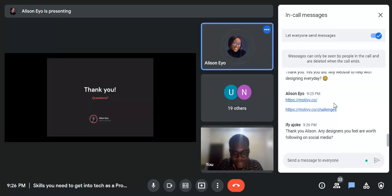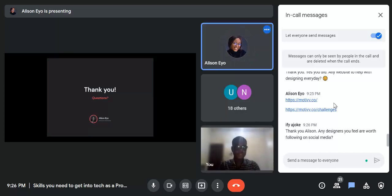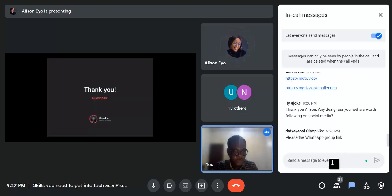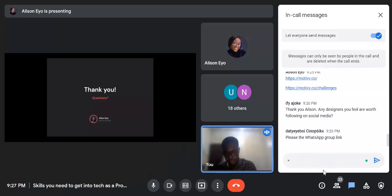I think motive.co just started a design challenge too. Yes, let me quickly check that. I think it was probably last month. It's quite recent, but it's a job site for designers as well. Yes, they have a job pool and they have a design challenge, so you could check that out. I'll drop the link in the comment section. Yeah, this is a good one. This is curated by Musky, if you guys know Musky of Eota.